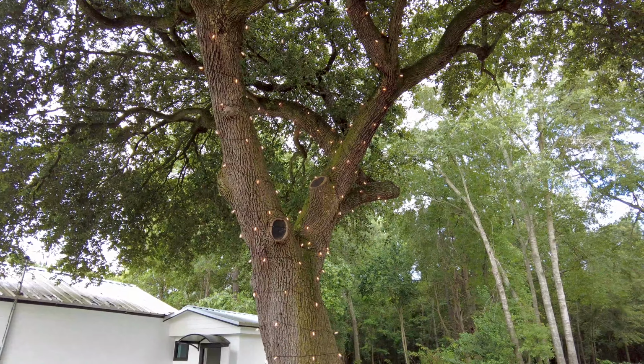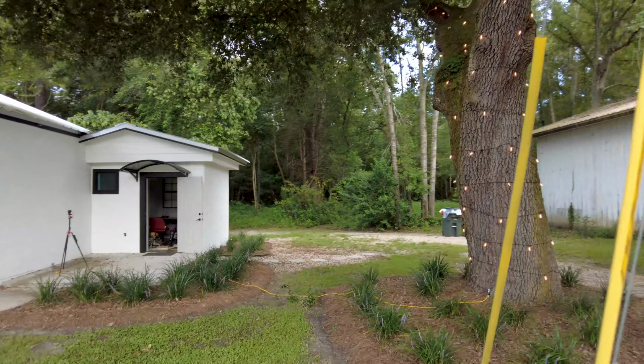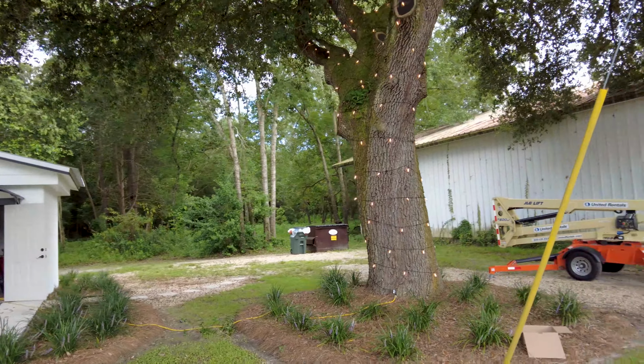All right, cool. I just finished stringing the lights on this oak tree here. But I think it's going to look really good in the dark.